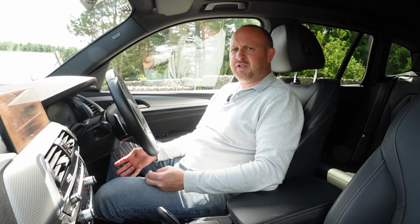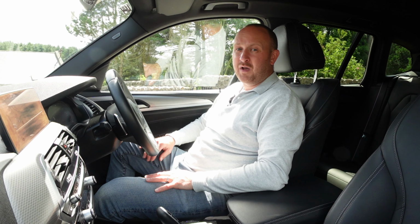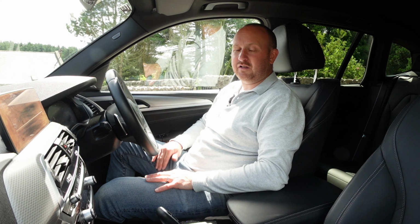This generation of 3 Series and X3 don't get the comfiest seats, and other BMWs I think have the same ones. If you go to like the 5 Series, they get a lot better, but I don't really find these that soft and squidgy, and I think over long journeys you could find them a bit firm, and the owner of this car says that is exactly the case.